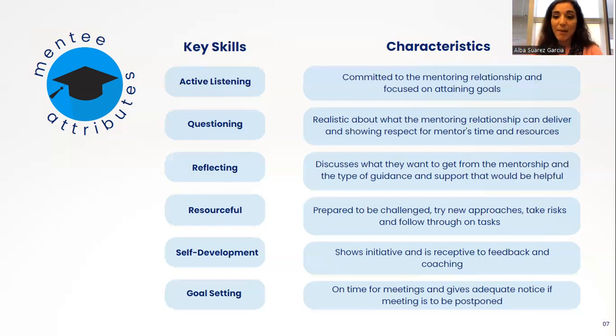Having discussions about what you want to achieve from your mentorship and the type of guidance and support that would be helpful. I provide some guidelines onto this, which I'll go through in a moment. Prepared to be challenged, try new approaches, take risks, and follow through on tasks. Mentors do provide a myriad of perspectives that perhaps as a mentee you wouldn't have considered before. So be open and receptive to your mentor's experiences.